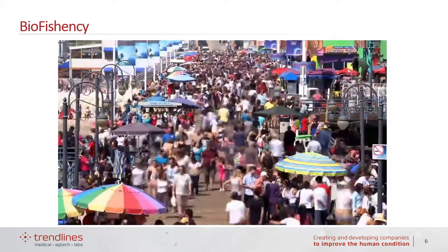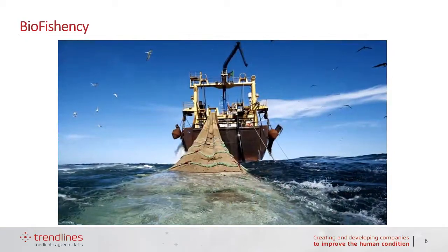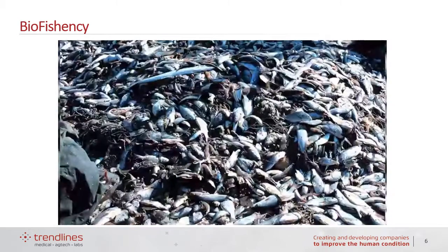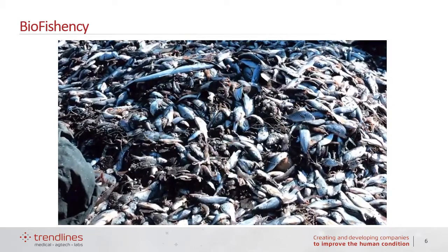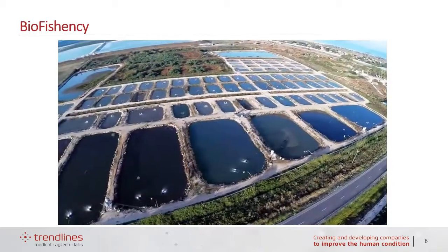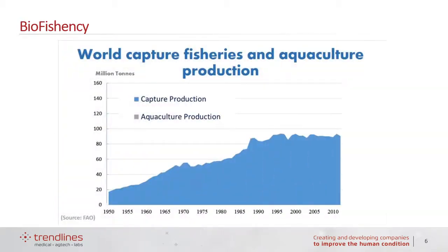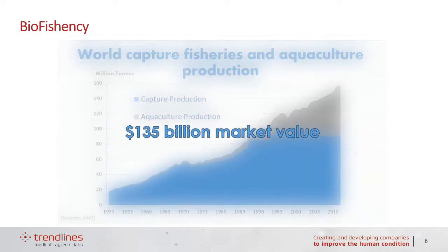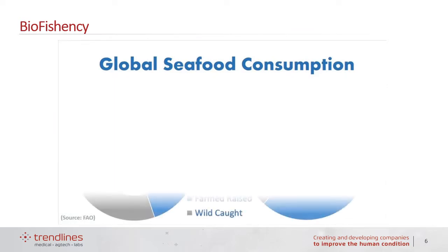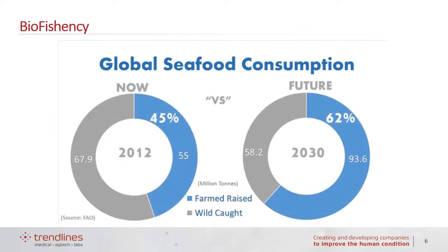The world's population is on the rise, and the global demand for fish protein is increasing, which has resulted in overfishing of seas and lakes. Aquaculture is one way to meet the growing demand. It is the fastest growing sector in animal protein production, with a market value of $135 billion. To meet global demand, production must increase by an additional 50 million tons by 2030.